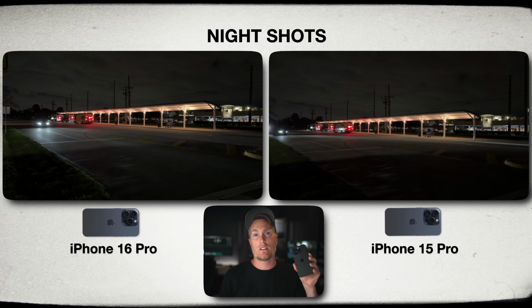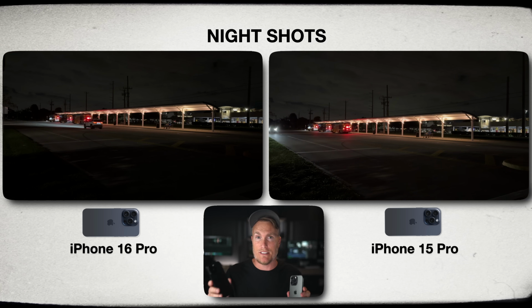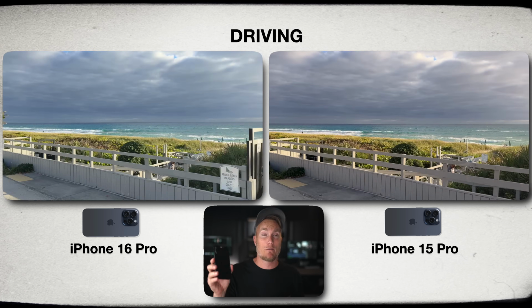If you're used to using the 15 Pro, then be careful jumping over to the 16 Pro because it is heavier, which means it may slip out of your hand easier. It happened to me a couple of times. Thankfully, I bought a case for it.